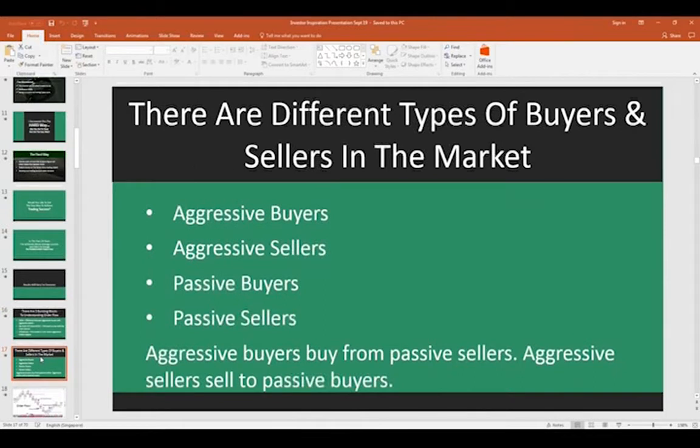Now, everyone always says trading is a zero-sum game. They'll say, for every buyer, there's a seller, okay? But there are different types of buyers and sellers in the market, and you have to understand that, right? You have aggressive buyers, you have aggressive sellers. You have passive buyers, you have passive sellers. And aggressive buyers buy from passive sellers. Aggressive sellers sell to passive buyers.